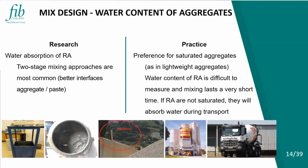In the case of water compensation methods, during mixing, the recycled aggregate will absorb water. If the water already has some cement within it, then in fact what will be absorbed is cement slurry. This will result in filling some pores and a better interface. However, in practice, this is not a very easy thing to do, and there's a preference for saturated aggregates.